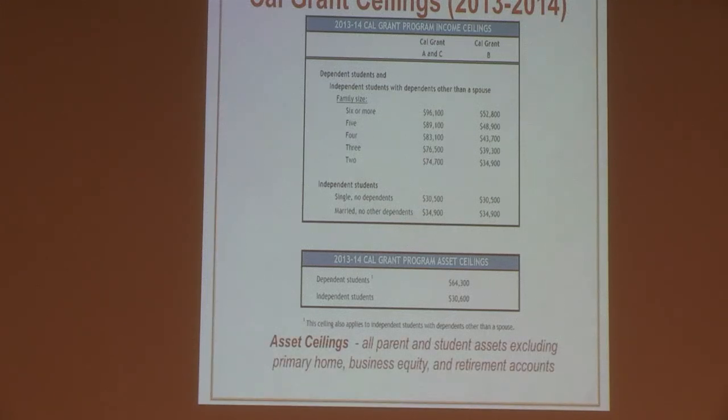So this is the Cal Grant information, for this current academic year. They still haven't given us the information for the 2014-15 academic year. In the case of a Cal Grant A, you need to have a 3.0 or above verified by the school. And for a family of 4, your income cannot be any greater than $83,100. That's for a family of 4 to qualify for Cal Grant A or C. Cal Grant C is for community colleges, and Cal Grant A is usually for private institutions.